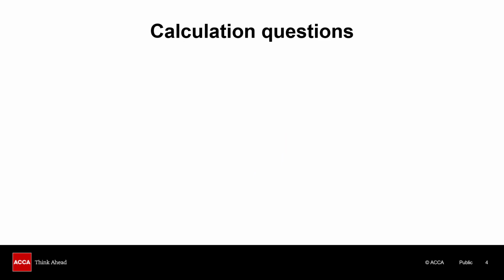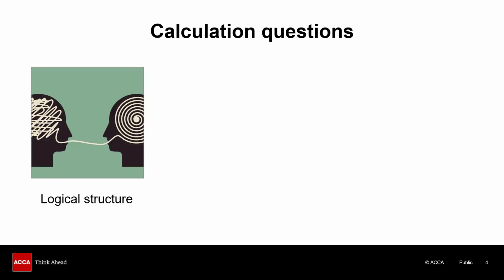We're going to think about calculation questions now, and as I said, we're going to be using an actual exam question to look at these. So what I'm doing when I'm reviewing my answers to calculation questions, firstly, I'm standing back. Does my calculation have a logical structure? Does it have flow? Is it easy for someone to follow at a high level?